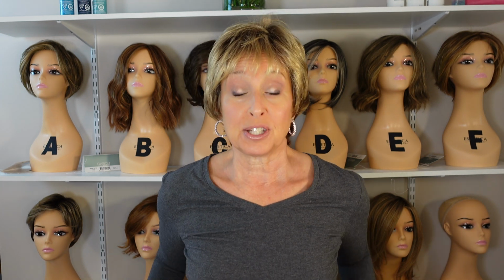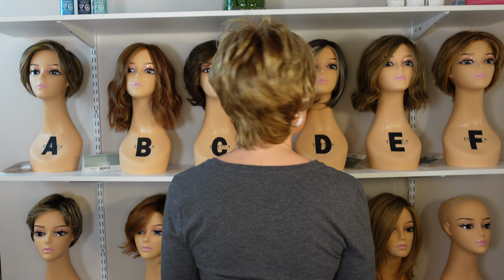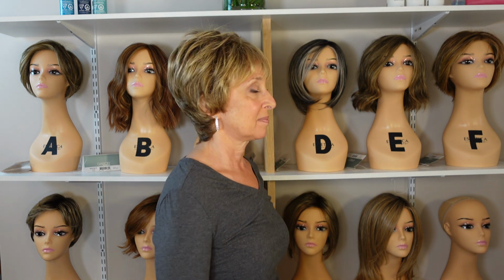Okay, I'm going to do a spin for you. And you can wear your bangs down like this, but you could also spike this up if you wanted to. You know, give it a little volume there. You could put it behind your ears, like that. Really cute. You could sweep your bang off to the side.